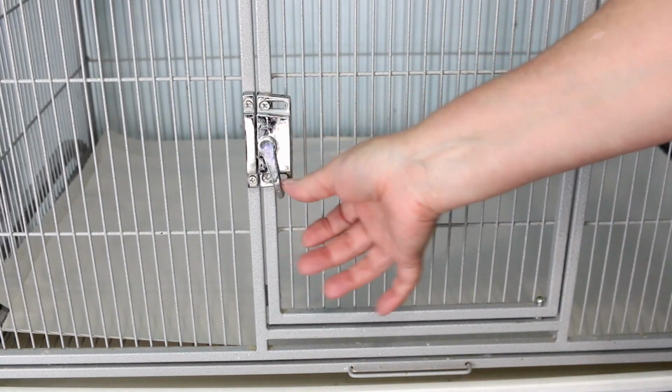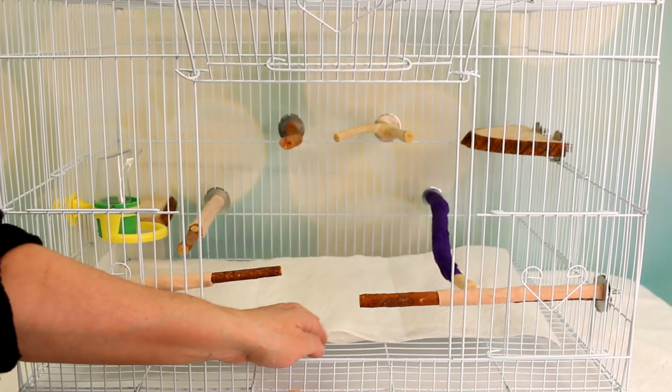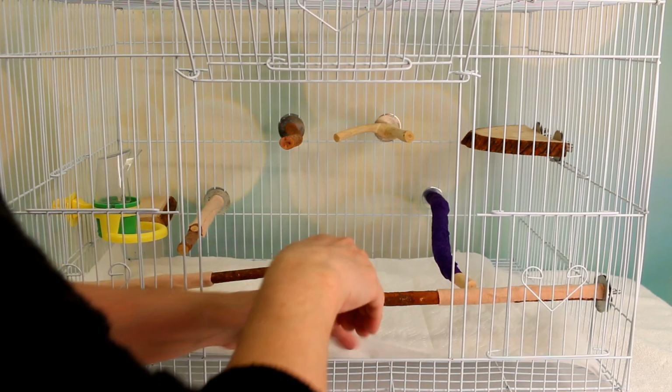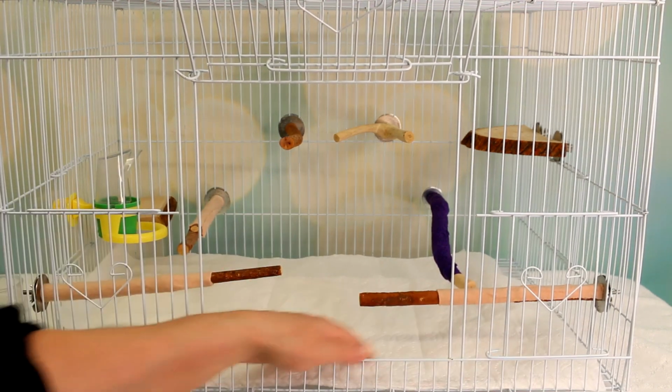It's ideal to use newspaper or plain newsprint, or paper towels as a cage liner, so you can monitor the droppings very easily. Avoid using wood chips, shavings, litter, corn cob, pellets, or similar products for the bottom of the cage, as it hides the poop and it's difficult to get a good look at it.